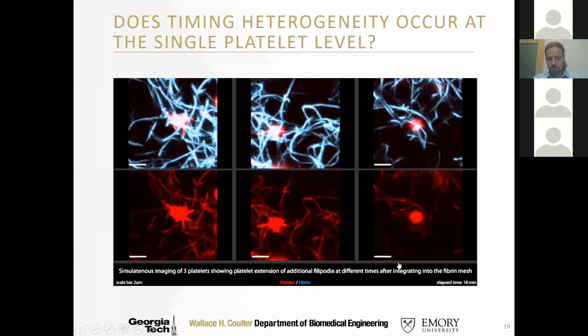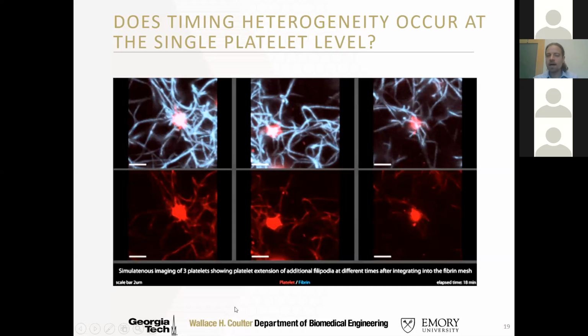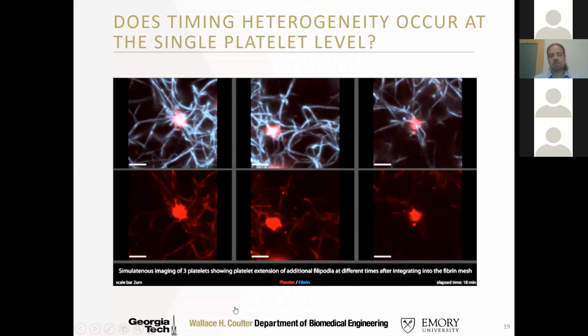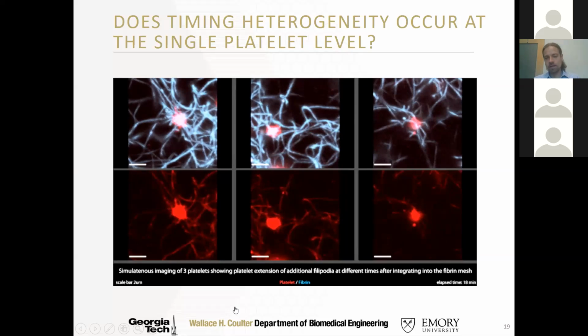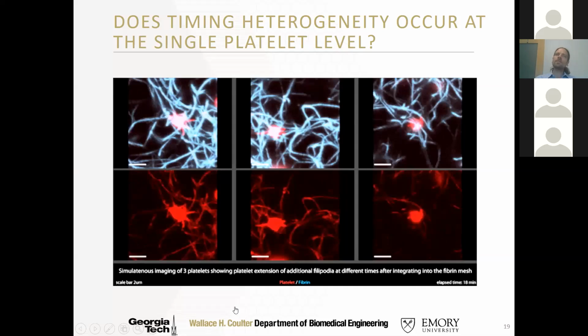these are synchronized frames. And what you can see is that the filopodia of these individual platelets are extending and retracting at different time points. A single platelet will extend and retract filopodia at different times unto itself and also compared to one another. So this is kind of letting us know that maybe the timing matters.